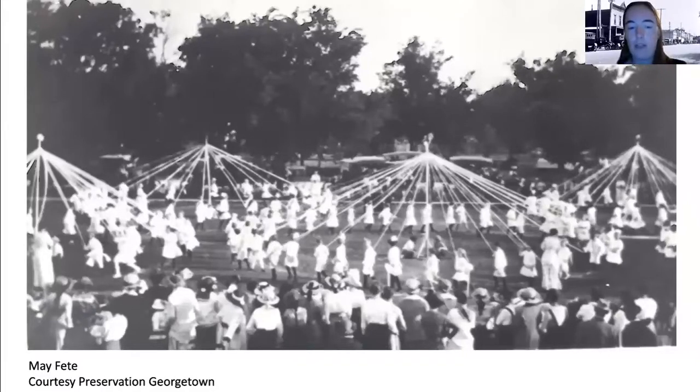But what we know today is the lacrosse field at the corner of University and Maple used to be a football field in a big grassy area, and so there's a possibility that that's where these maypoles were set.